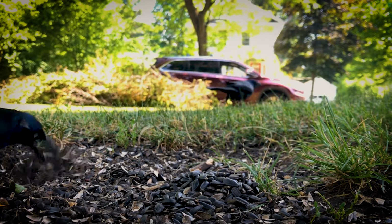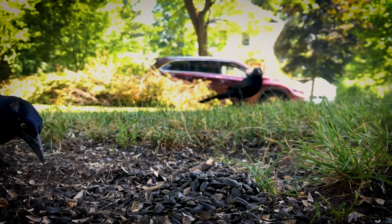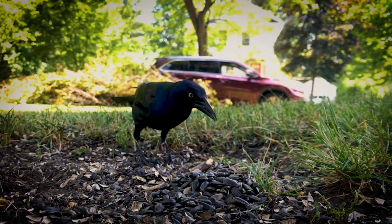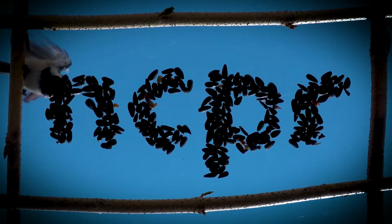They have that look, sort of that yellow eye that kind of looks at you, and they walk around, so they have that gait where they don't hop, they walk, and it looks a little bit like when you watch Jurassic Park, a T-Rex or something.